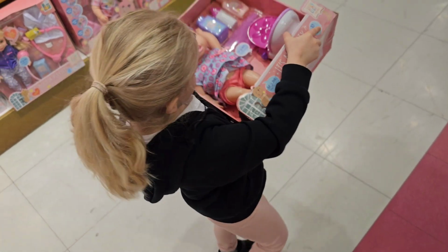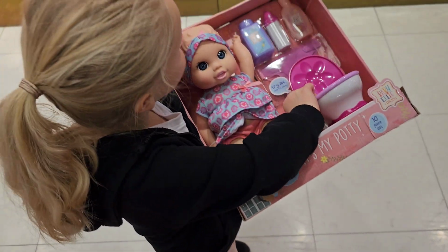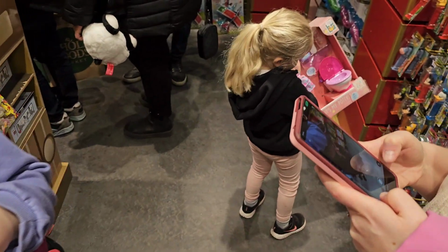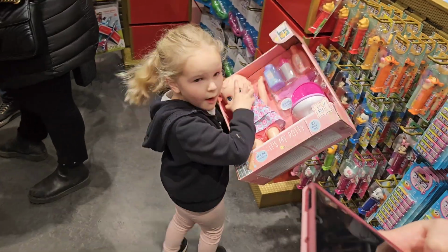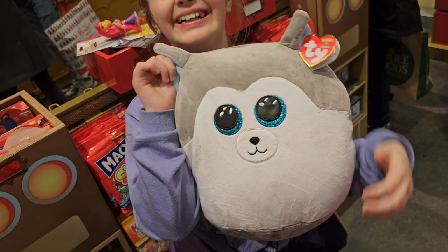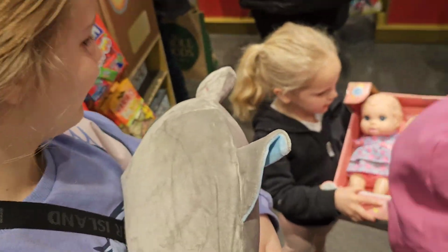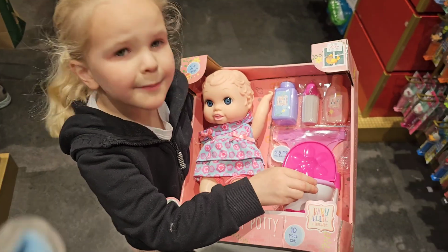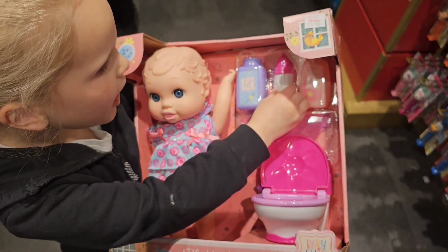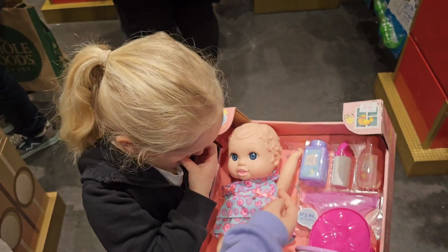Is that what you're picking, Soph? Why are you picking that? Because you've got a flushing toilet. So Sophie went for the doll and the potty, and Freya, after exploring almost every floor, decided to go for a squishmallow, which is on the first floor we came onto. Oh, cool. So you got more than that.